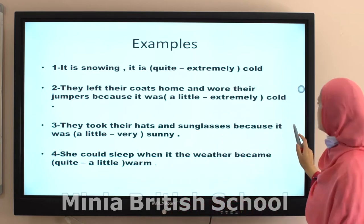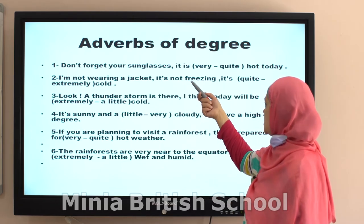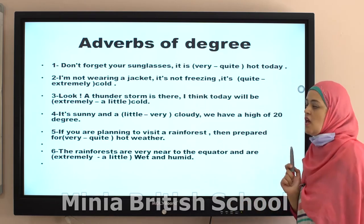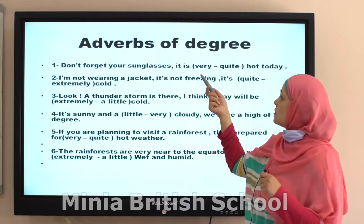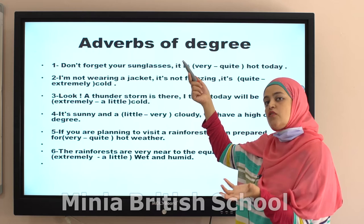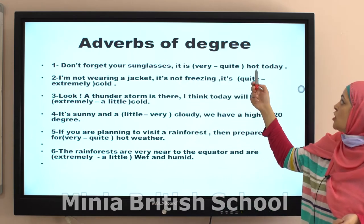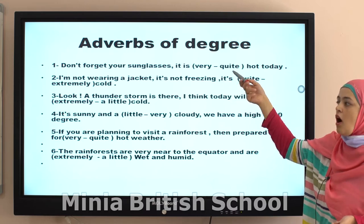We have other examples here. Don't forget your sunglasses. It's a space hot today. It helped me to know the degree, which adverb I will use. Actually, it will be what? Hot, very hot.